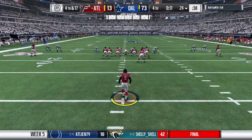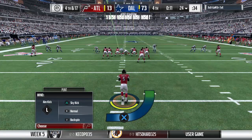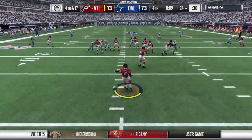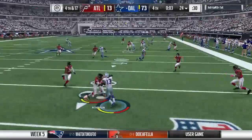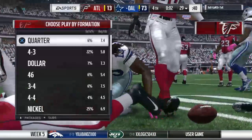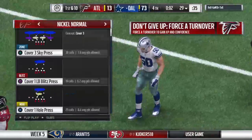Here's Matt Bosher now, as he's on for the 5th time here today. And he deserves a bronze leg as he gets this one away. Taken in at the 22. 51 yards on the punt there. And there'll be time for maybe one final play before we hit triple zeros.